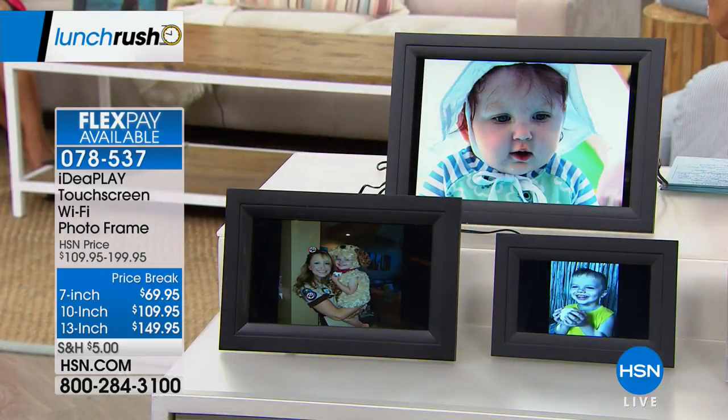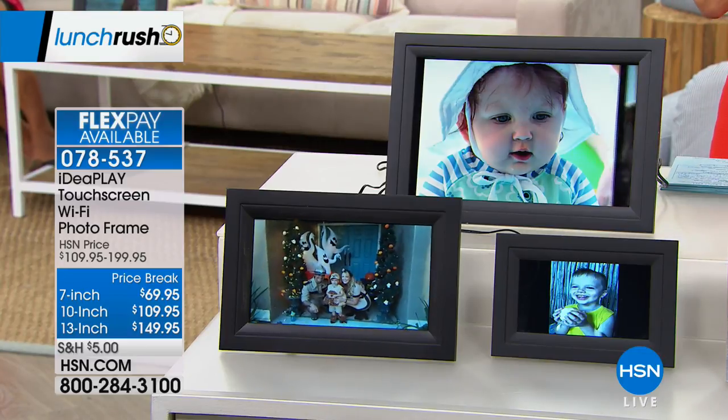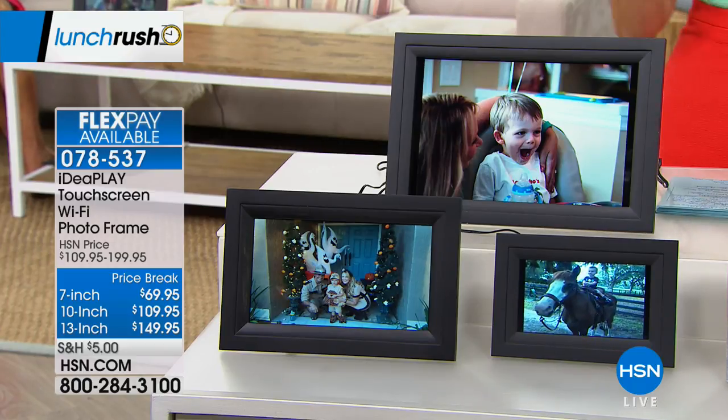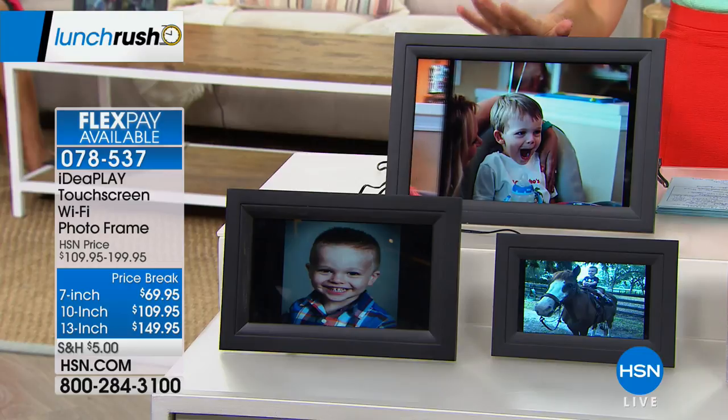These are so beautiful. This is from Idea Play. We have three different sizes and three different colors for you to choose from. And we also have the lowest price we have ever offered. If you've seen these digital frames, this is the perfect time to jump in because it really is the easiest way to display, share, and enjoy those photos that you never get to view around the living area.